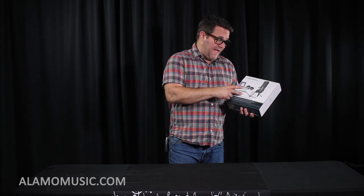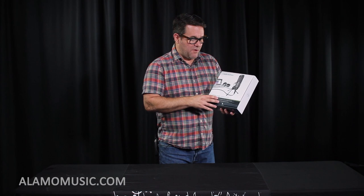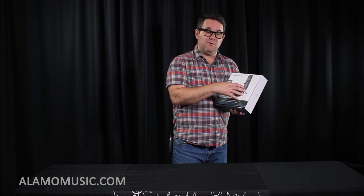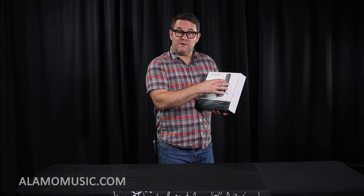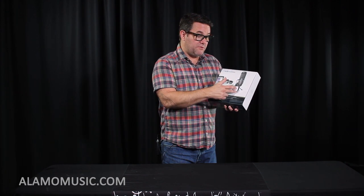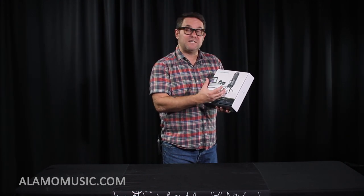Last but not least, we have the AT2020 USB microphone. You're probably wondering, what USB microphone? Well, this microphone is going to communicate with your computer via USB. It is a condenser microphone, so it needs power. That power is going to be fed via the USB cable. But then the audio is also going to travel from the microphone through the USB cable to your computer, which is actually a digital connection, right?